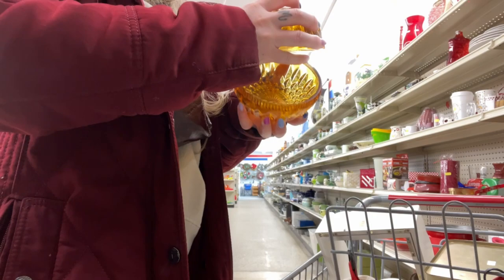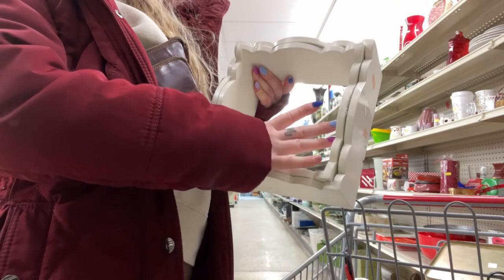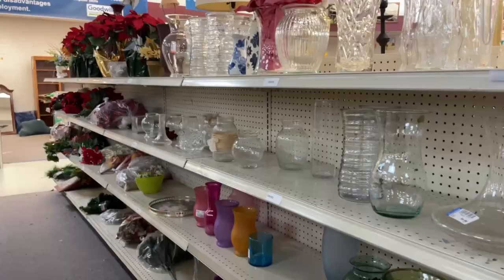These wall shelves were kind of promising, but I wasn't sure if I could fit like a purse or anything, like they're not wide enough. So I ended up passing, but honestly, I kind of wish I had gotten them. On to Goodwill.